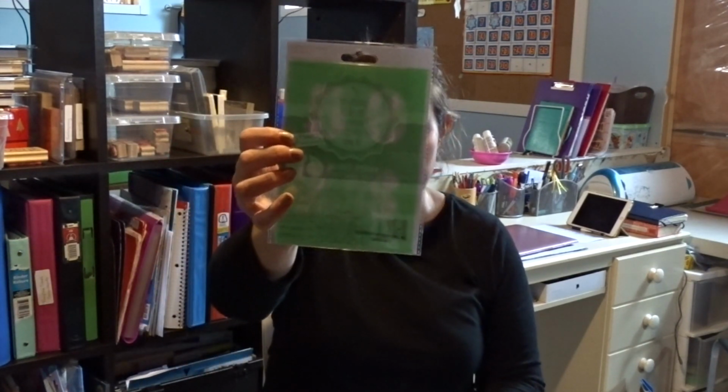And then I got the number stencils. It's a 2-inch number stencil.